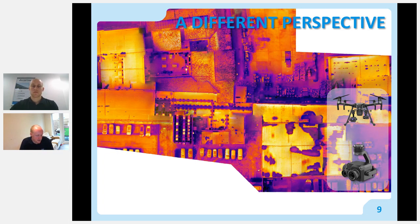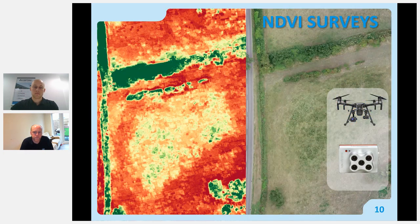But again, the tip really is use your thermal camera as much as possible to understand, as I say, what normal looks like, and then you can start spotting those unexpected issues.